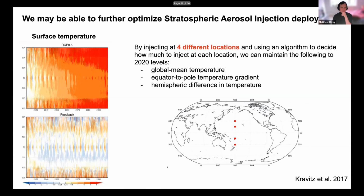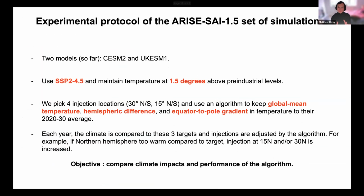So that's what we know from climate modeling of stratospheric aerosol injection. Today I will present a new set of simulations using two different models so far. We have CESM2, which is the one from the group in Cornell, and UKESM1, which is what we're doing here in Exeter in the Met Office.